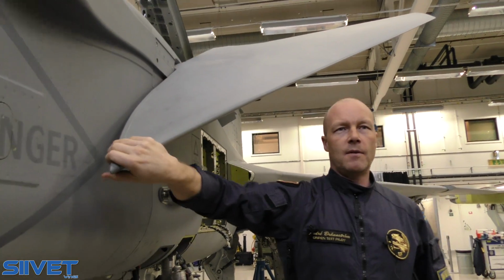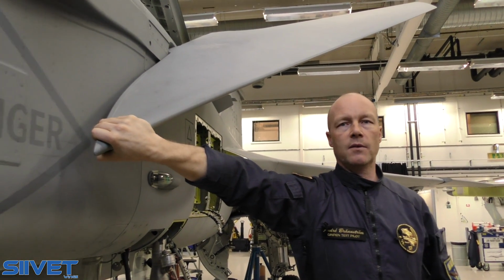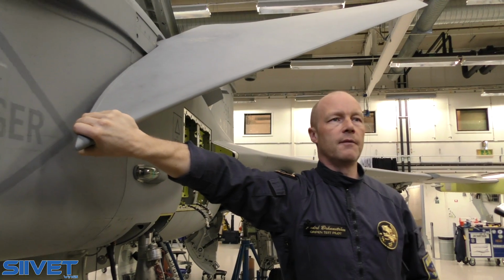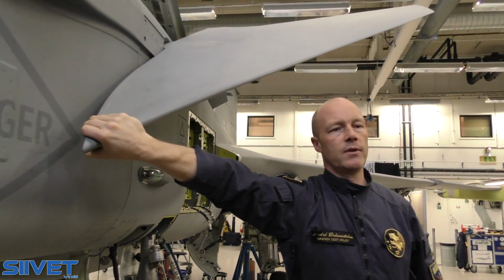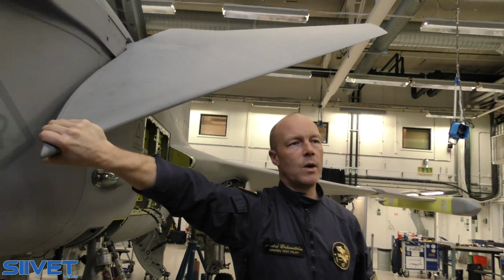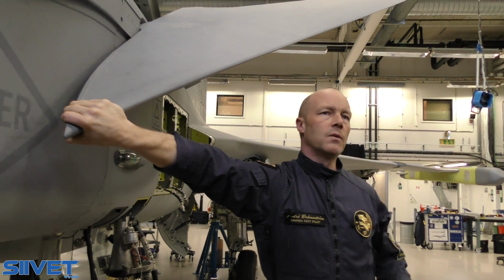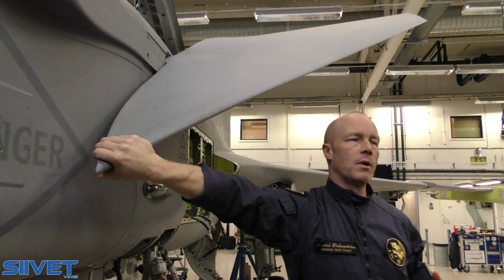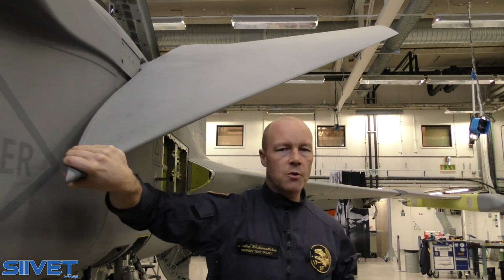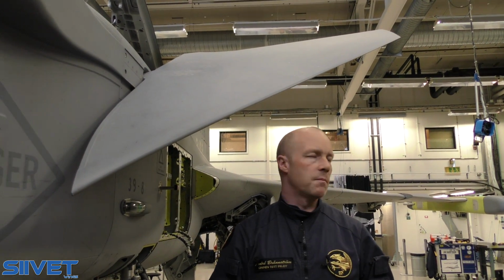This is one of the many good things that we brought from the Gripen CD into the Gripen E and F. And these are the canards. And we are a very unstable aircraft. Why are we an unstable aircraft? Why is that a good thing? Well, it's a highly maneuverable aircraft, with quick turns and rolls and handling quality of the aircraft. So the maneuverability.